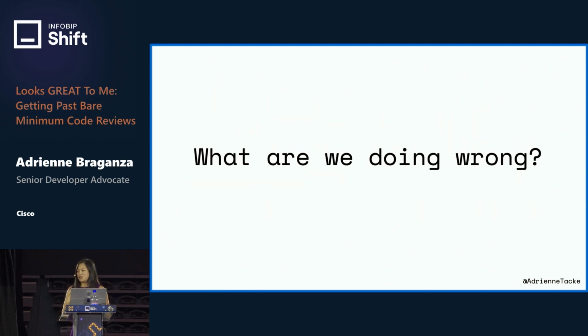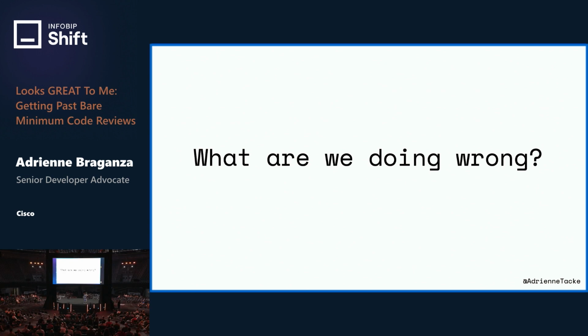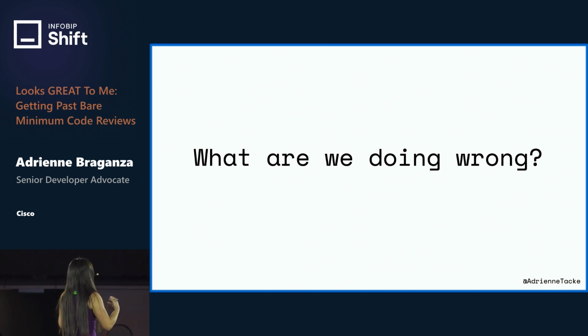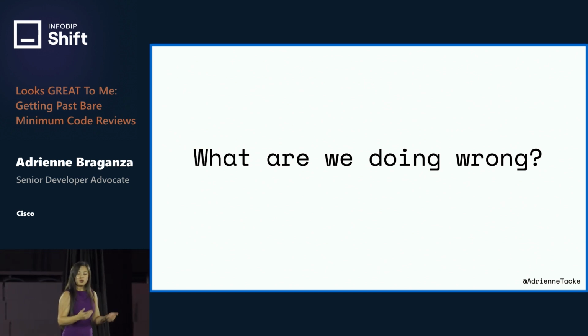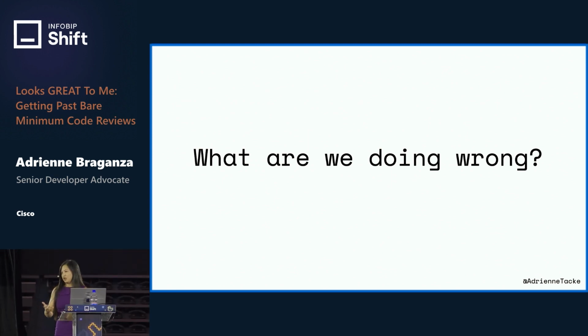So what are we doing wrong? Well, in a code review, the very typical process is you have some code changes, somebody writes them, and you prepare them to be reviewed by someone else, ideally, not yourself. And that other person will then go through, inspect the code, and make sure that everything is good, everything is great, and that it can move on in your process.